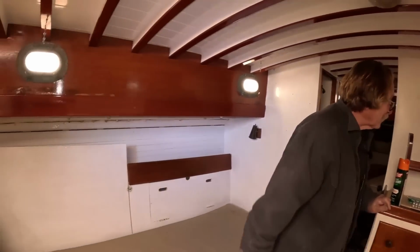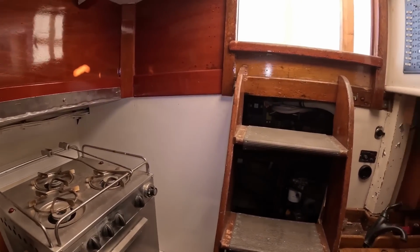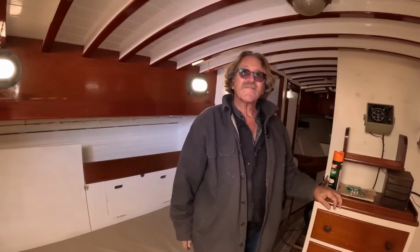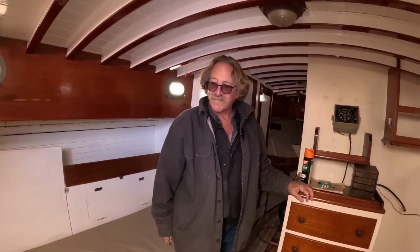I'm trying to think of anything else we should look at while we're down here, but this is amazing. And if you want to go back in time and sail on a beauty and be a head turner in any harbor, this would certainly do the trick, wouldn't it? Yeah. All right, we'll go up and talk about why she's for sale and how she's for sale and all that sort of stuff.